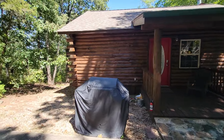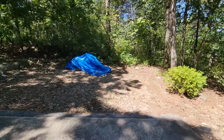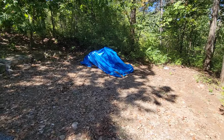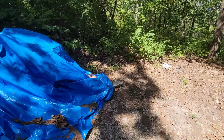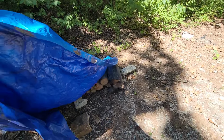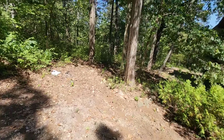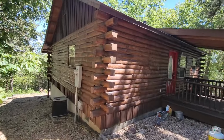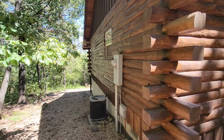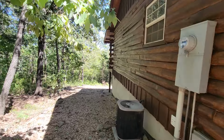This is such a cute log cabin. Right here would be a great spot for a fire pit. I'm not sure what they got going on. Okay, they got wood here. And then, that sounds like there's bikers down the hill.